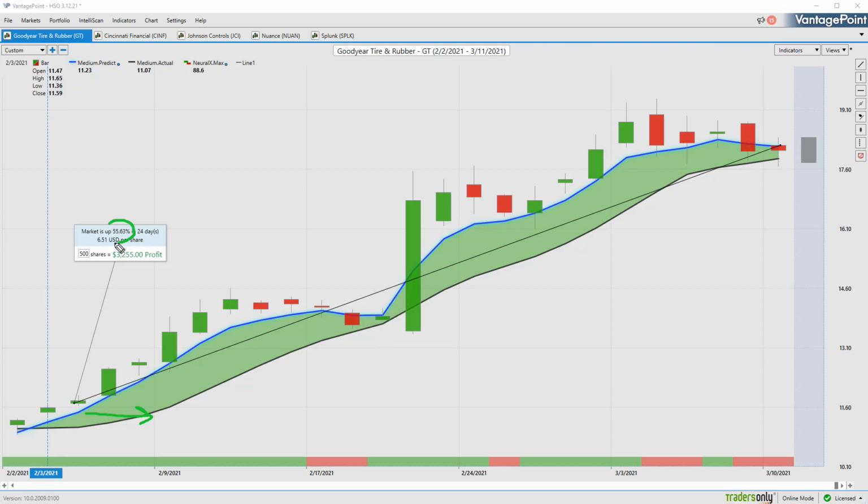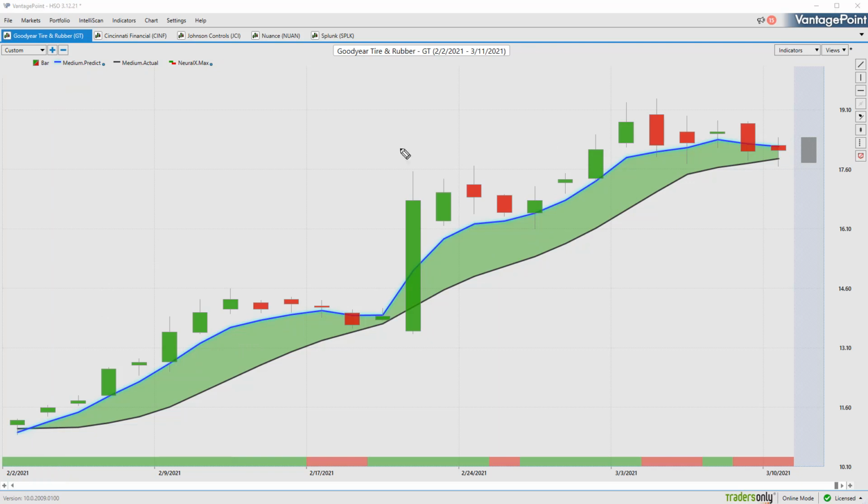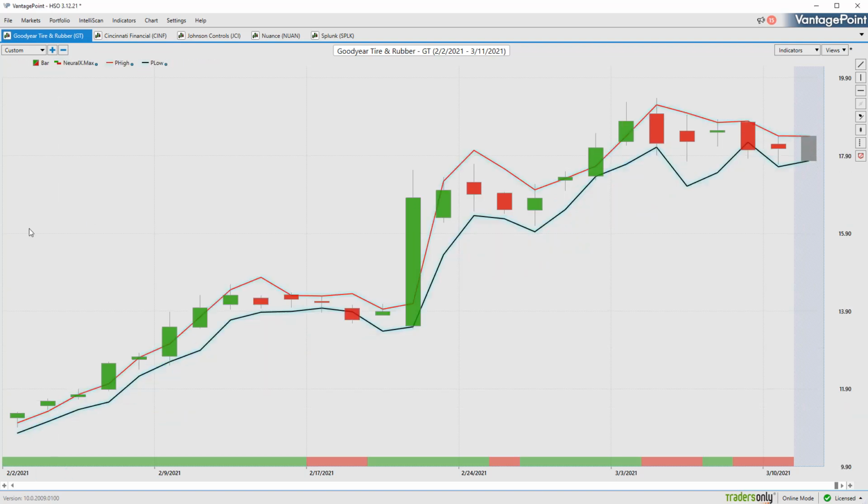So you see here about a 55% rally to the upside over just the past 25 trading days. But what we can do is look and see how accurate each one of these predicted highs and predicted lows are for each trading day. Before the trading day occurs, this gives you a range. And again, we're going to look back and see how accurate all of those predictions were on each and every trading day that was produced.